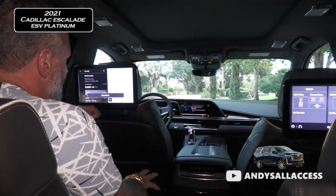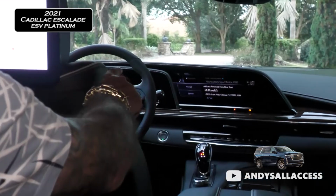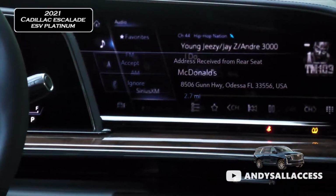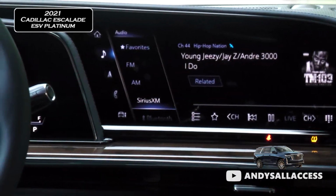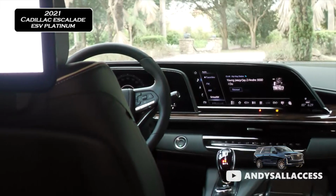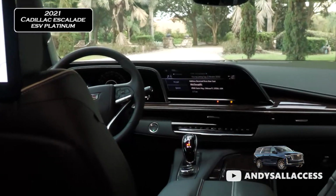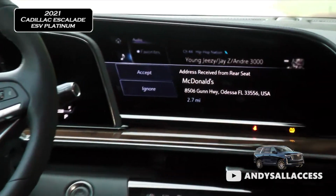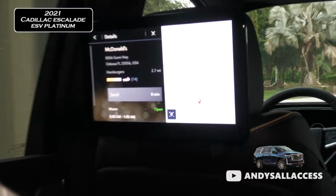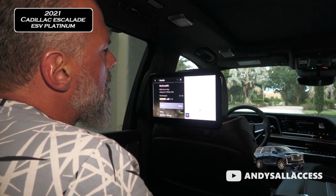The request was sent to the driver, and if you look at the screen in the front right now, I can accept it as the driver, and it'll change my destination to take me to that McDonald's. The request has been ignored. I'm gonna send it again. Maybe someone will answer me. Hello, is anyone up there? Hello? Phone home. It's 8 minutes away. Can we please go to McDonald's, please?